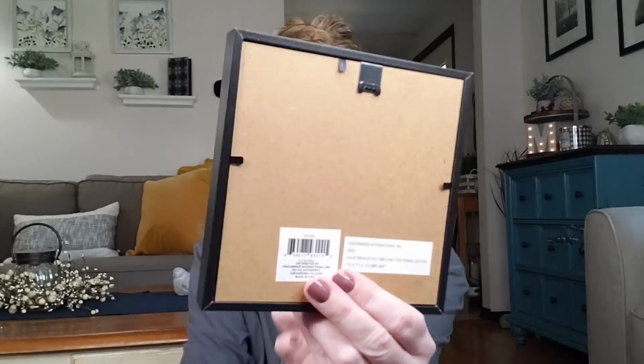So I am going to start off with these new signs. Now I am not going to leave it this way. I want to do something else with them. Like I said, they have four different ones. So the first one is "Bring me coffee and tell me I'm pretty." There is the back. These are by Greenbrier. I'm going to go ahead and measure this. So this is probably a 6x6.